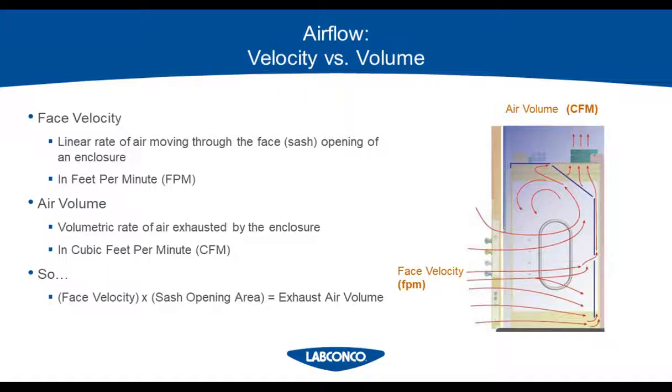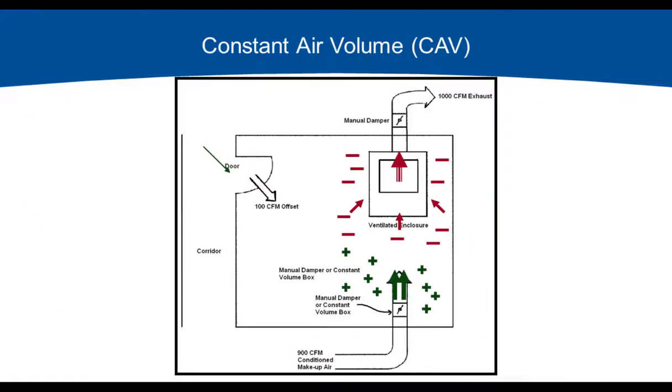Just to give you an idea of how airflow works, velocity versus volume, we talked about this very briefly. The velocity is the rate at which the air is entering the fume hood. The air enters through an opening, which is going to be your surface area. So you multiply your surface area, which is your sash opening area, by your face velocity, which is the airflow moving in, and that calculates out your exhaust air volume, which gets into the pressurization.